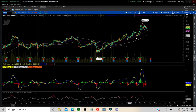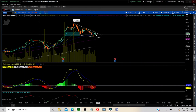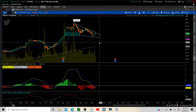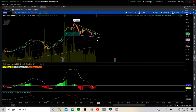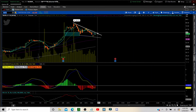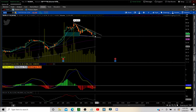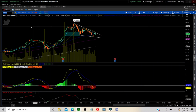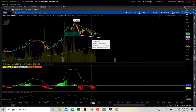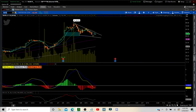Twtr, we just got into this one. It looked like it was starting to make some sort of move. Couldn't close over that 50 and the 8 MA again. And so we did get in here early. It's probably going to pull back a little bit more, but we're okay with that. We're going to monitor Twtr. I did give some time on this trade, so I'm not worried if it pulls back a little bit. Our stop will be underneath this candle here. We'll call that $59.